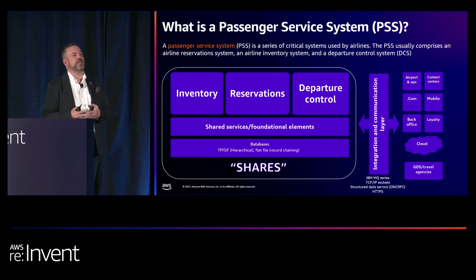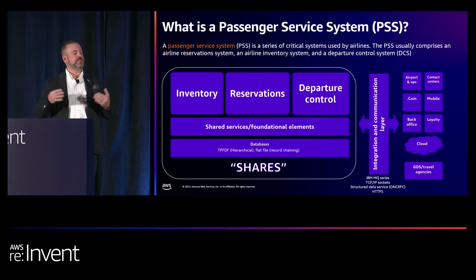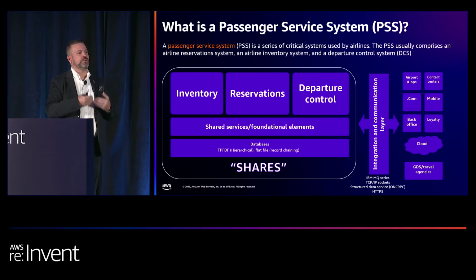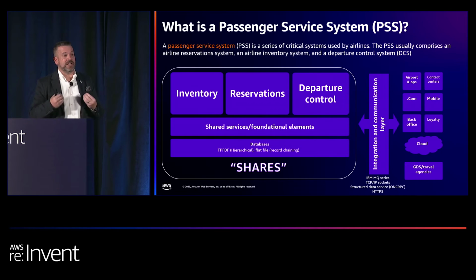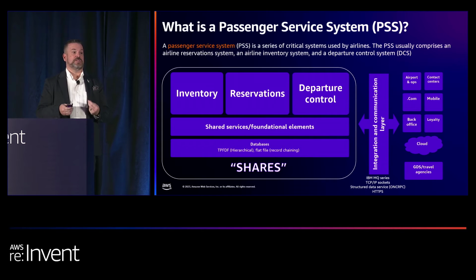What we've done over the years is we've slowly started to externalize some of the pieces and expose them through multiple integration layers, so you can have a more friendly user experience when you check in on the web or your mobile app. But at the core of everything that still happens beneath that is our mainframe system, which is over 60 years old. Not the system, but the platform that it runs on.